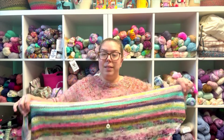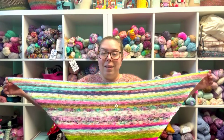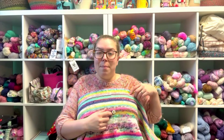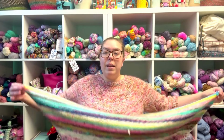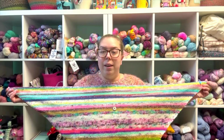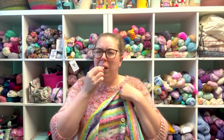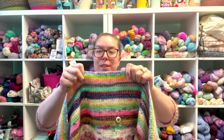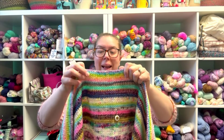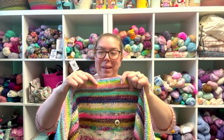So this, it's getting big. This is where I was last time I showed this on the podcast, and this has been everything I have put into it. So you can see here, oh, mohair. These are the leftovers from my Ginger Snap Rainbow minis.